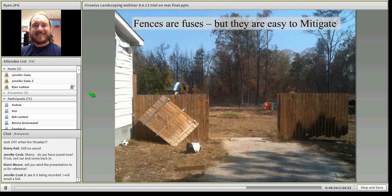So fences, if you have a fence at your property, this was another big one from Waldo. They had lots of fences. Anywhere that your fence runs out to, if it comes back and directly connects to the edge of your house, these fences are acting like fuses. And so if this fire was to ignite out here somewhere on the fence, it then just runs simply back to the house and ignites your home.